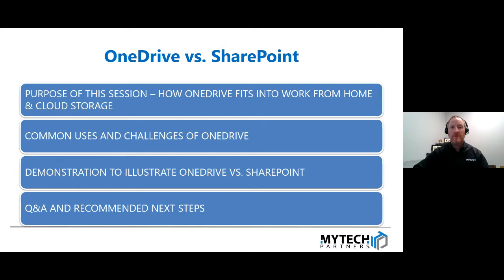In fact, I just learned of a new one this last week in a use case that one of our clients brought to our attention, and OneDrive isn't going to solve the problem that they thought it would. So I'm going to bring that up and talk about maybe a workaround, with some examples of where some challenges that OneDrive has. We're going to go into the demonstration and illustrate all of these details, and then of course wrap it up with some Q&A and recommended next steps.